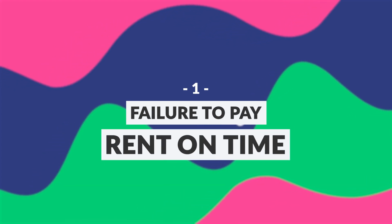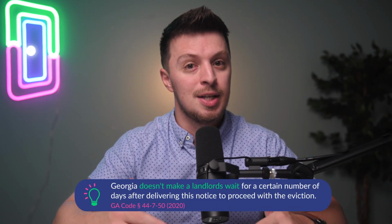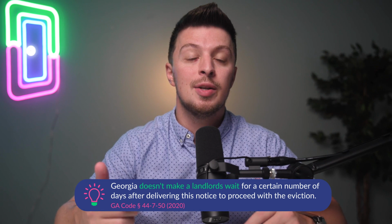First, you can evict a tenant who has failed to pay rent on time, but you must give the tenant a written or verbal notice to pay rent before the beginning of your eviction process. The good news is that Georgia doesn't make landlords wait for a certain number of days after delivering this notice to proceed with the eviction. But it's a good idea to include this notice period in your lease moving forward to ensure your tenants have upfront knowledge of your policy.